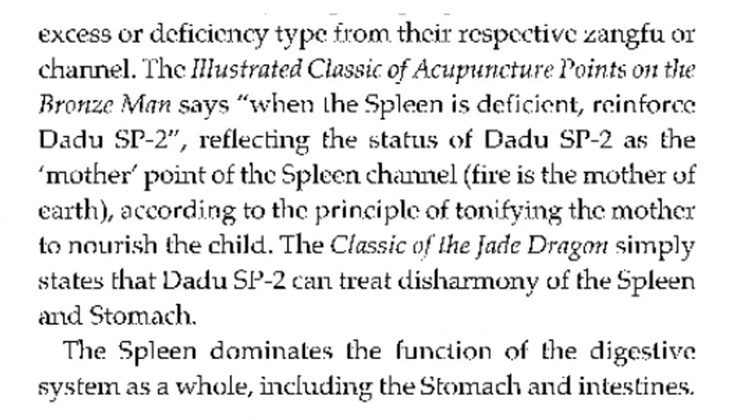The Illustrated Classic of Acupuncture Points on the Bronze Man says, when the spleen is deficient, reinforce Spleen 2, reflecting the status of Spleen 2 as the mother point of the spleen channel: fire is the mother of earth, according to the principle of tonifying the mother to nourish the child. The Classic of the Jade Dragon simply states that Spleen 2 can treat disharmony of the spleen and stomach.